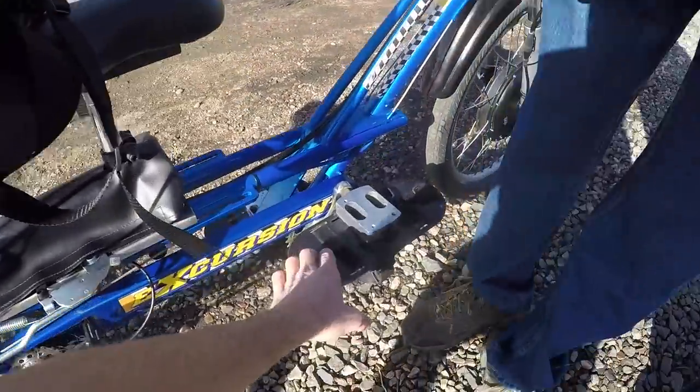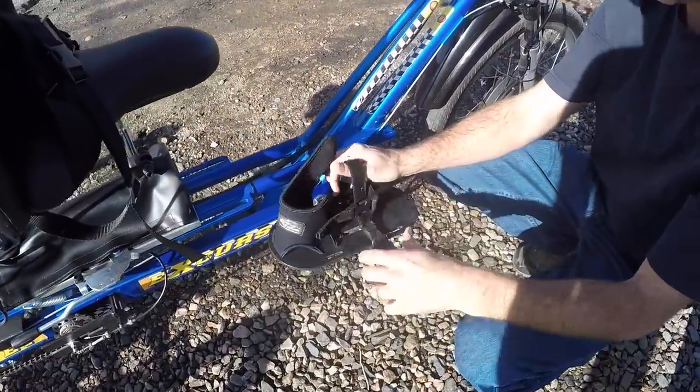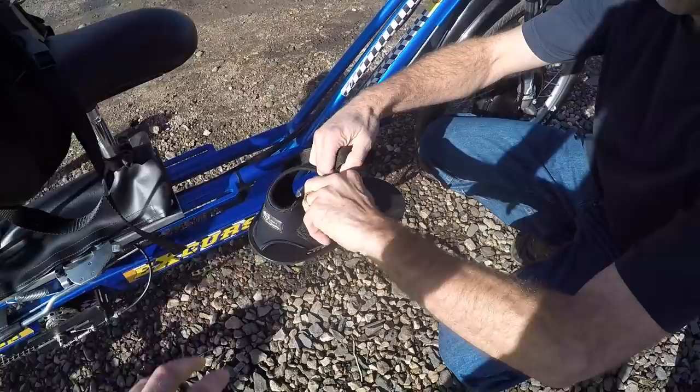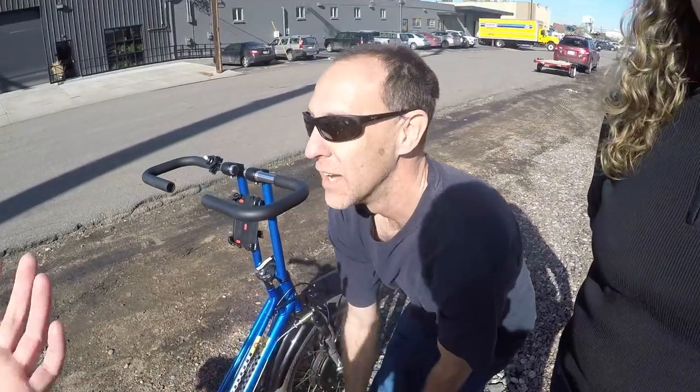Wow, and then you've got this, okay, so this is so that his feet don't fall off. Right, so we can secure his feet in there. Are these all special things you added to the bike? Nope, this all comes standard on the bike. Was this designed specifically for people like you? Yes, absolutely.